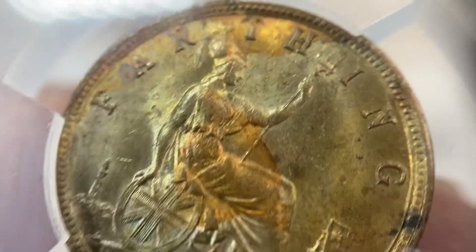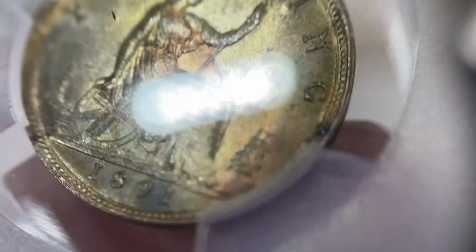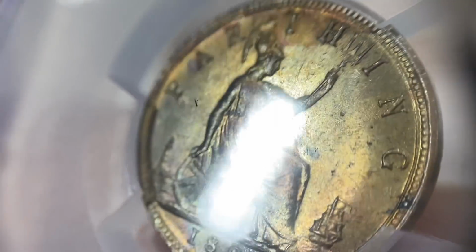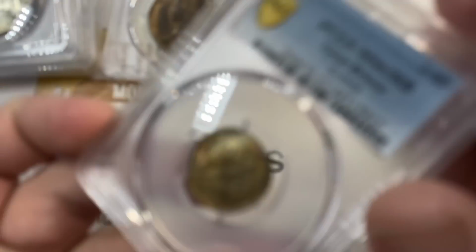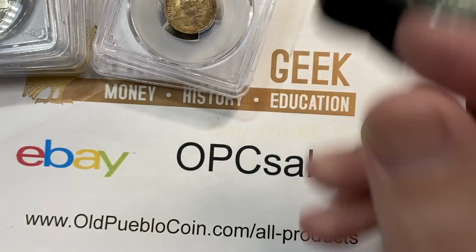So this one has all kinds of wild toning to it. Actually reminds me of a 1921 Morgan dollar I got in pretty recently with those kind of like yellows and stuff. Really high luster coin with a lot of just other stuff going on. They call that an MS63 red brown on that guy.